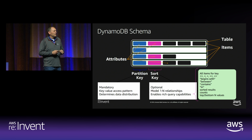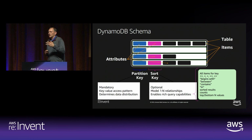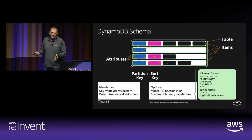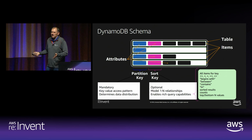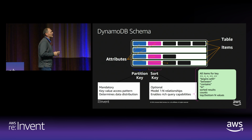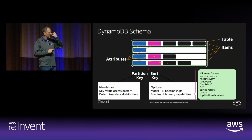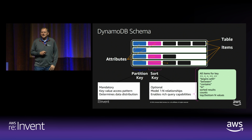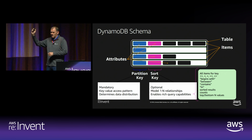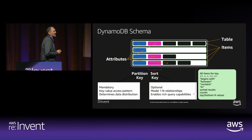And I can execute complex range queries against the sort key attribute to filter and create selective result sets. So if you think maybe the partition key might be a customer ID and the sort key might be the order date for a given customer, and my primary access pattern might be get me all of the orders for a given customer in the last 24 hours. I could say select star from table where customer ID equals X, sort key is greater than 24 hours ago, and I could have 2 years worth of orders for that given customer, but I'm only going to get the orders that match that particular sort key condition that I provided.